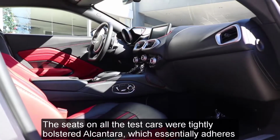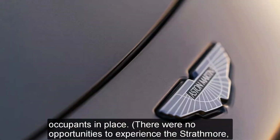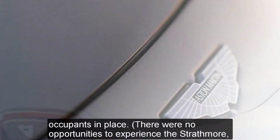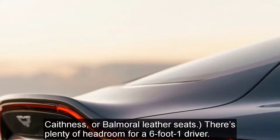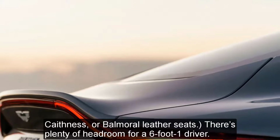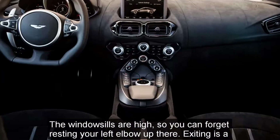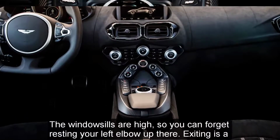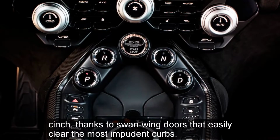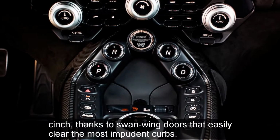The seats on all the test cars were tightly bolstered Alcantara, which essentially adheres occupants in place. There were no opportunities to experience the Strathmore, Caithness, or Balmoral leather seats. There's plenty of headroom for a 6'1" driver. The windowsills are high, so you can forget resting your left elbow up there. Exiting is a cinch, thanks to swan wing doors that easily clear the most impudent curbs.